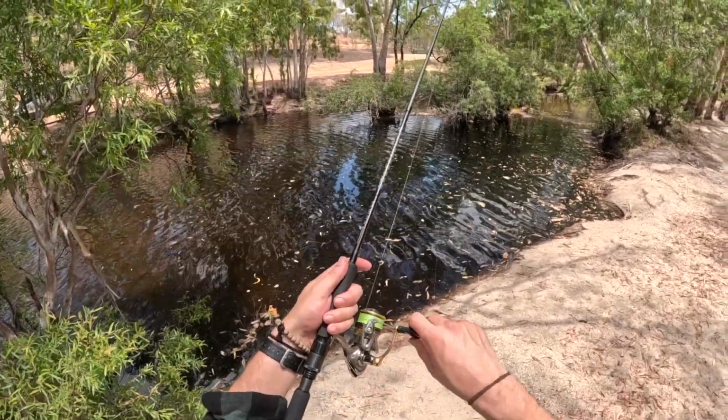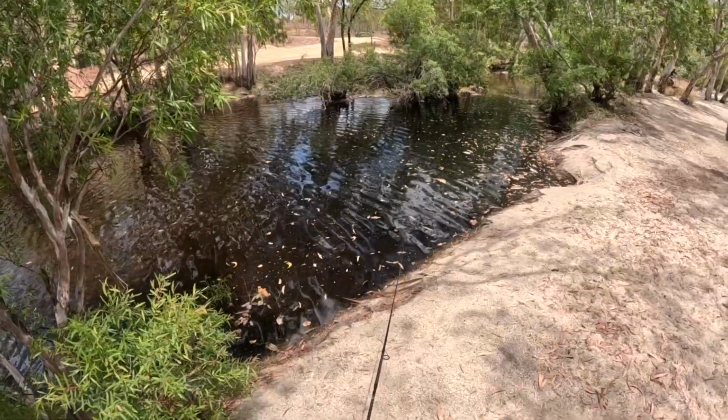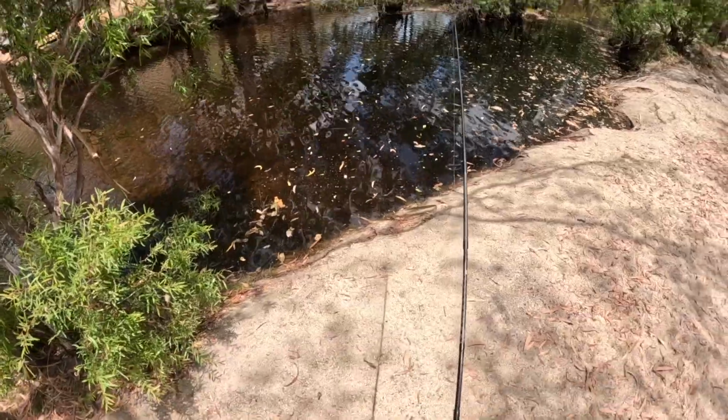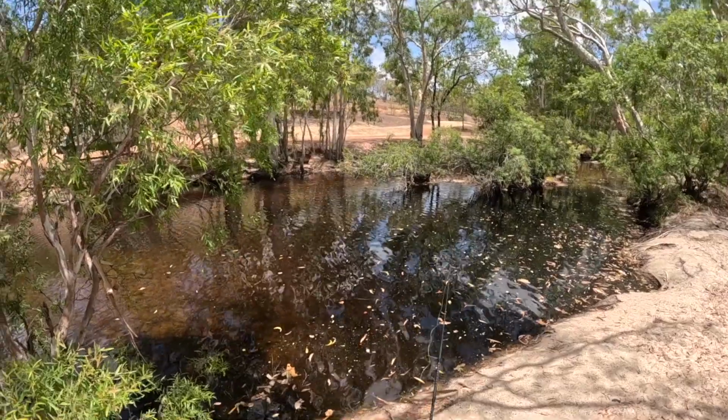Don't mind this reel, it's hissing a bit. It's definitely seen better days, but still does the job. Yeah, fishy, fishy, fishy. All right, we're gonna change approaches. We're gonna aim for the next tree now, as close as we can get without getting stuck in it.